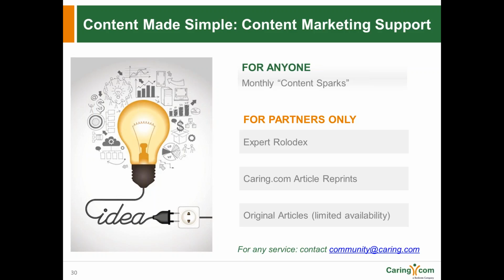Each month, we put out something called Content Sparks, and these are content kits. It has a general theme, like winter weather and senior care, and then it has ideas of how you can write about that theme, organizations you can contact to interview, articles on the web you can read and summarize or share to your social media profiles. It's a complete kit to help you create great original content for your website, newsletter, and social media profiles.